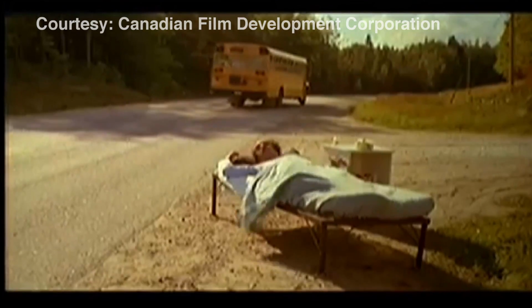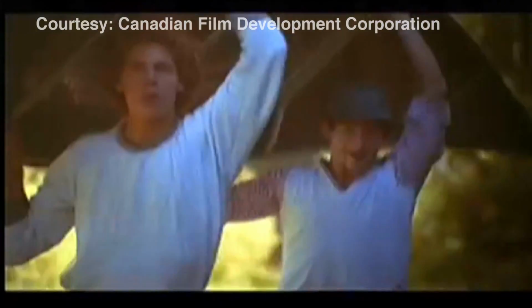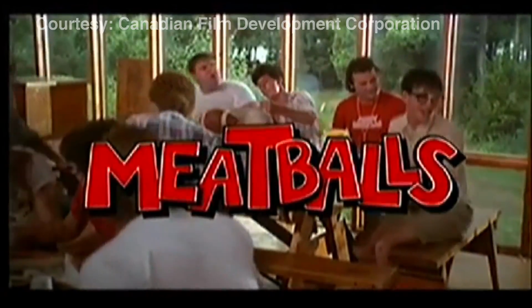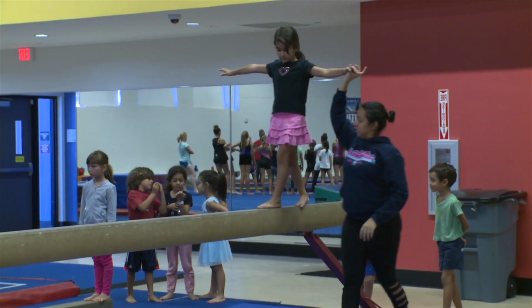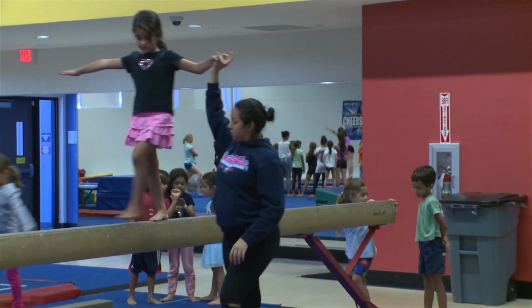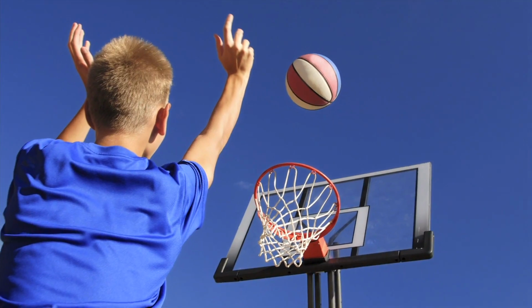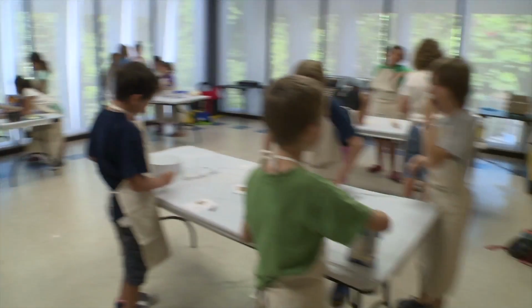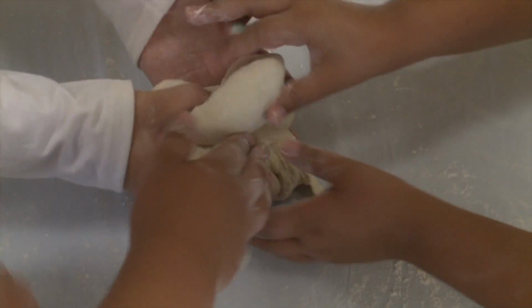Mention summer camp to many parents, and this classic Hollywood camp flick is the image they may conjure up. Meatballs, fun stuff for sure, but it's a far cry from summer camp programs offered by Miami Beach Parks and Recreation. There's typical summer kid stuff like baseball, basketball, and tennis, but a series of specialty camps take summer vacation to a whole new level.